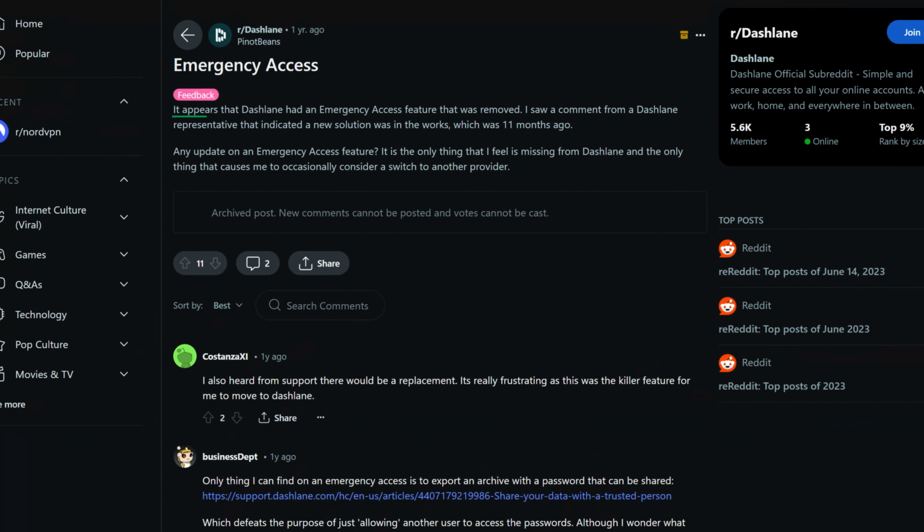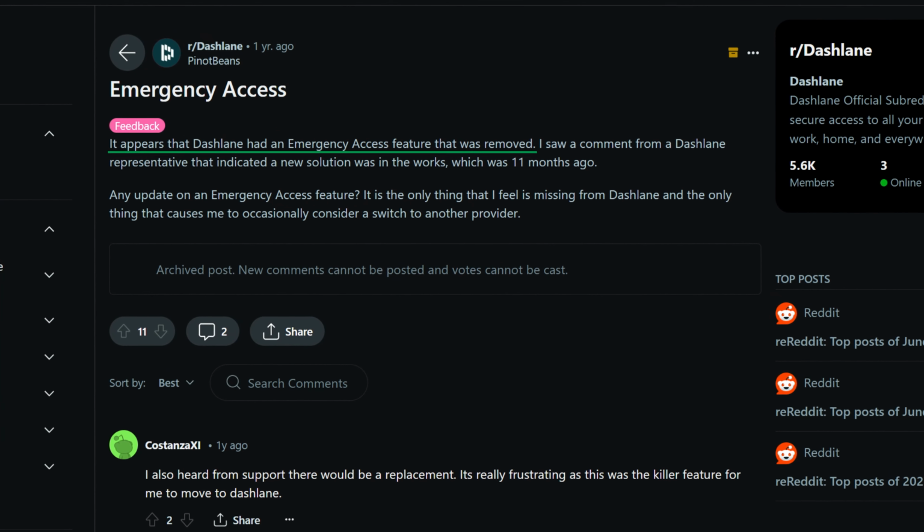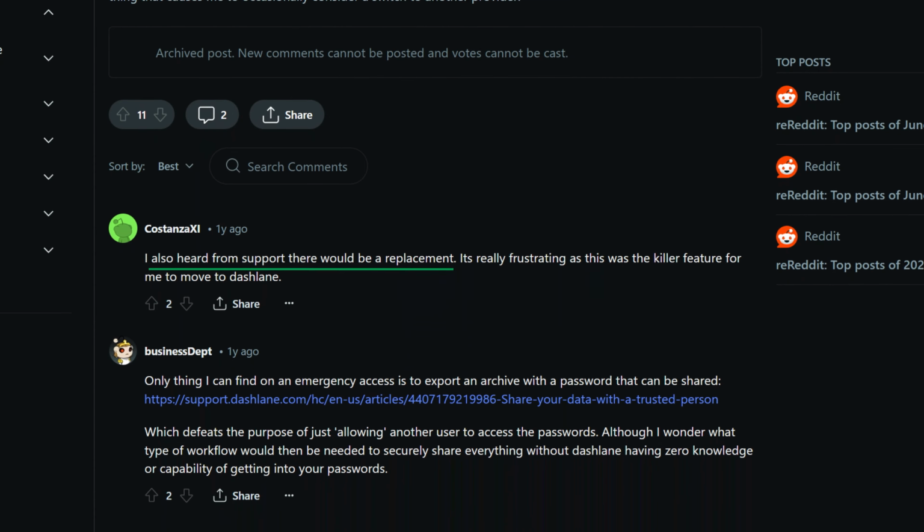That said, not everything is as great in Dashlane as their dark web monitoring. I've got to bring up what's missing too. They used to have emergency access, but it was removed. That brings up a really big question to me. Why would they do that? Dashlane said that another solution is in the works, but that was 2 years ago, and so far we got nothing.